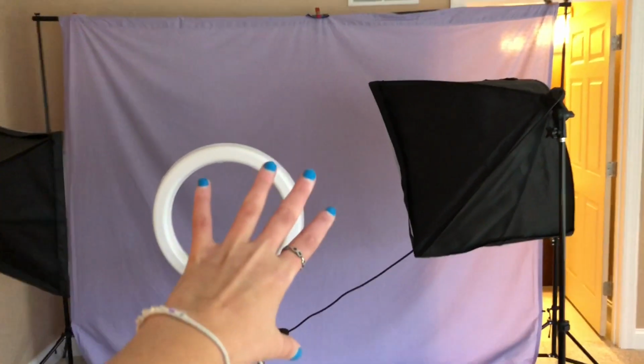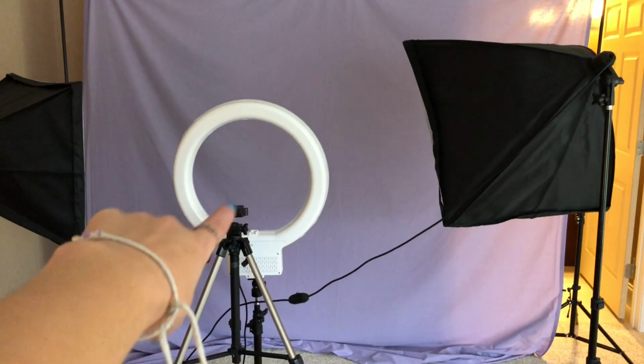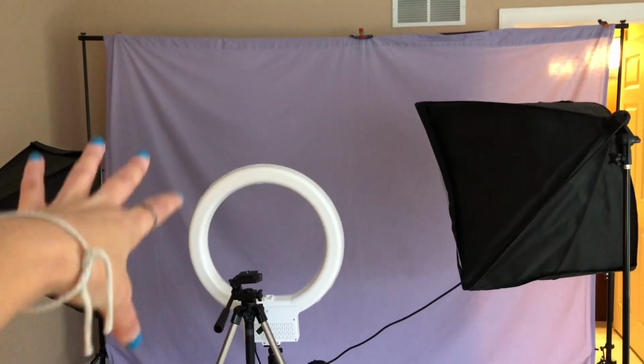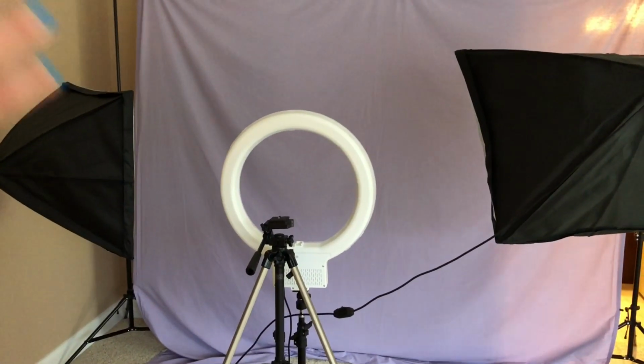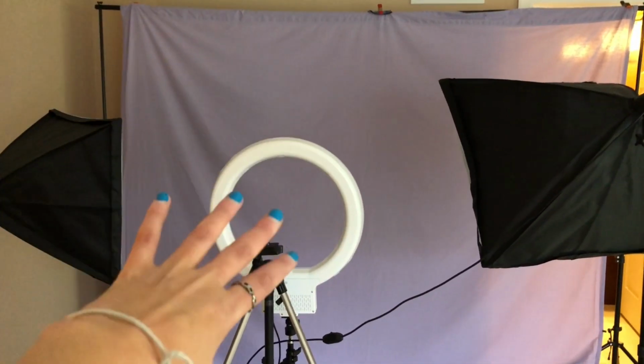And then the biggest part of my space is the photography area. I have 2 box lights and 1 ring light in the middle, and I have a backdrop stand holding up a king-sized flat sheet that I thrifted. Here's where I take most of my product pictures. I do take some pictures outside sometimes, but most of the time I take them here in my studio.